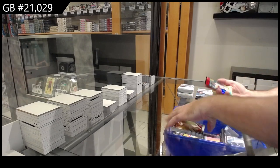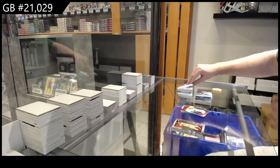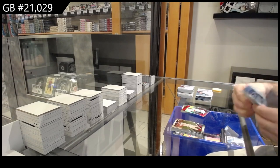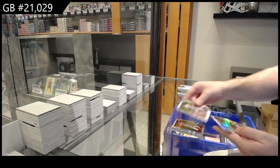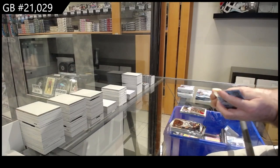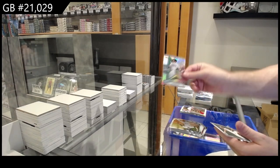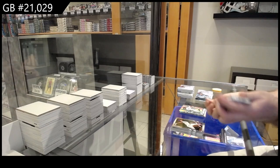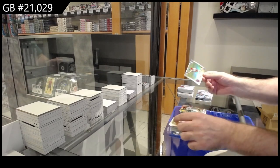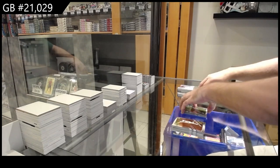We've got a retro of Bogaerts for the Red Sox. 35th anniversary. We've got a refractor of Juan Soto for the Nationals. Future stars of Brousseau for the Rays. Brousseau. Refractor of Arraez for the Phillies. Arraez.